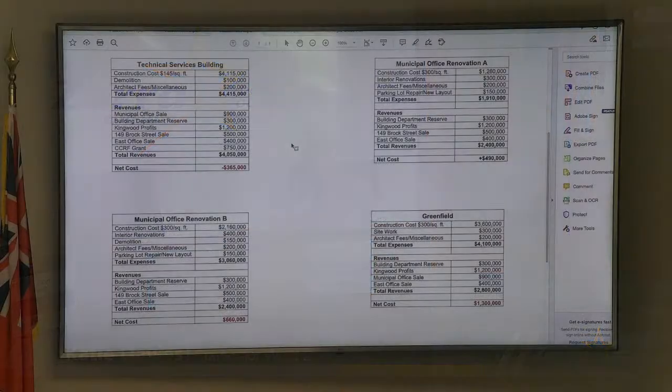Okay, and then the net cost for municipal office renovation B, we would have to come up with $660,000? Correct. So they're the same thing, I just didn't understand the negative. Like those numbers are the same, okay. So if you look at the total expenses, in 3 of the 4 options, the expenses are greater than the revenues. So the red versus black is... Correct. Okay, yeah, thank you.